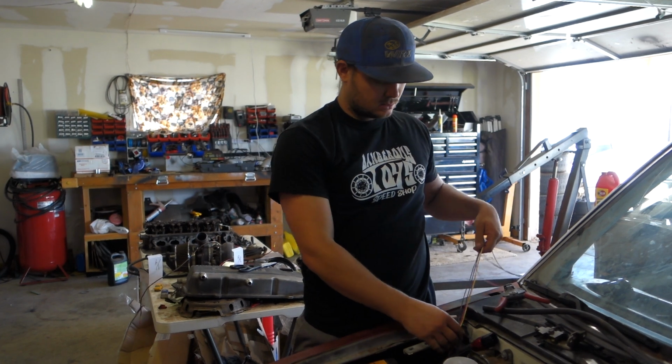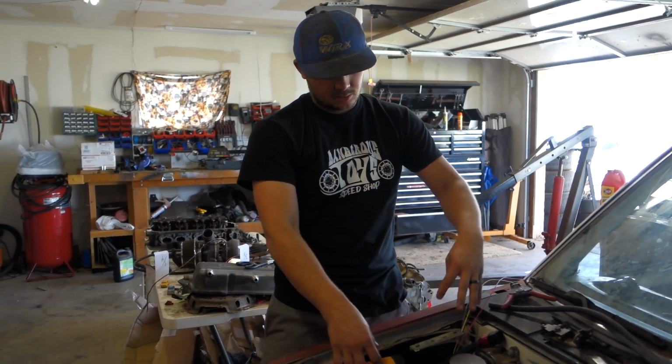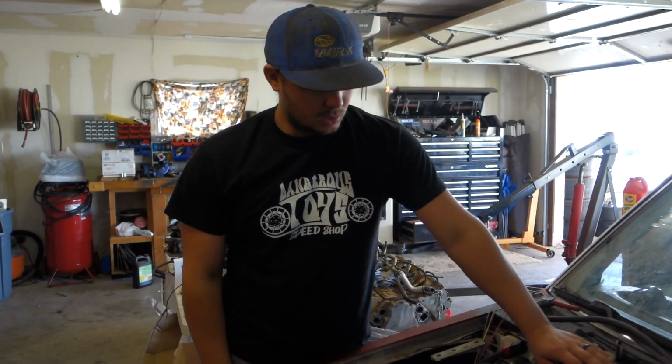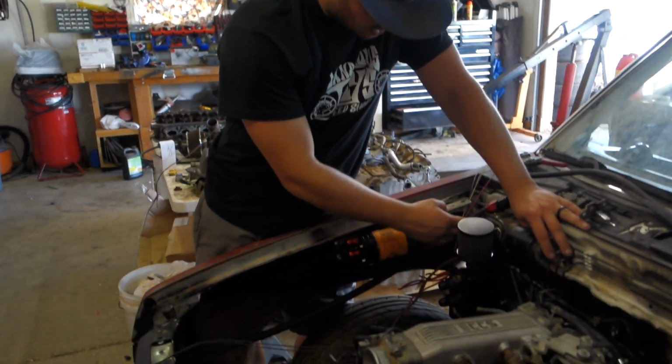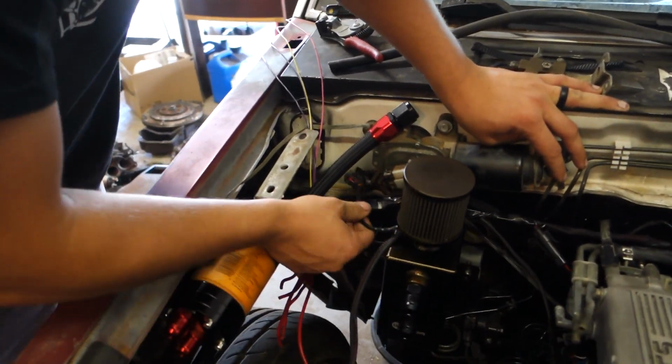So that's that. Some of them are going to go inside the truck. The flex fuel is going to be out here. We haven't started worrying about that yet. We have our map sensor, which is going to go here, and the plug is right here.